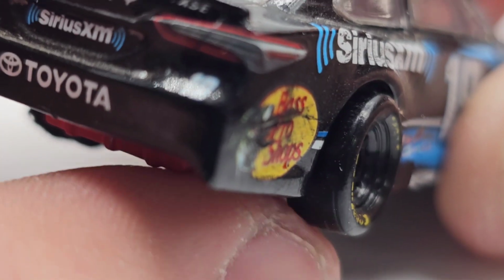We got a little bit of a tire coming out here. I guess that's how the axles were made.